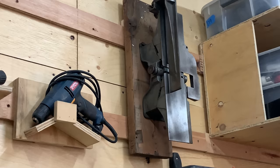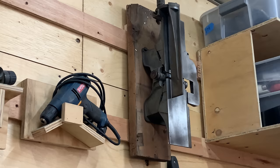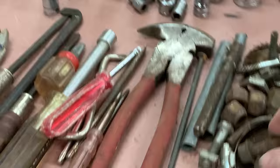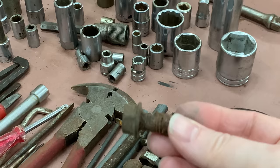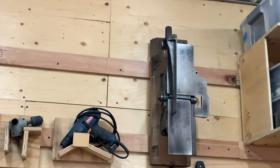He's hanging it up there. I said he needs to display his, because it's not anything you would ever really use, just for display. It was just as rusty and crusty as this was. And then he just took his time, cleaned it off. He just likes a good challenge. So yeah, this is just one of the little things he likes to collect.